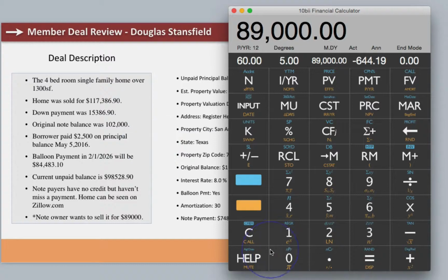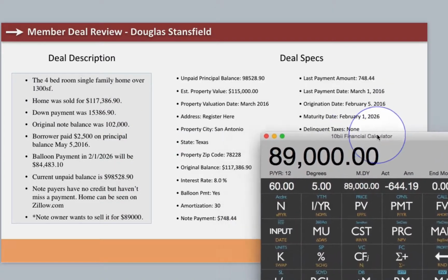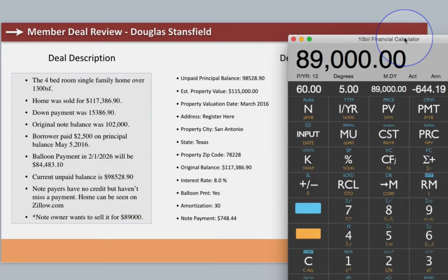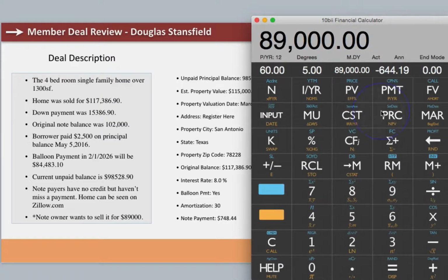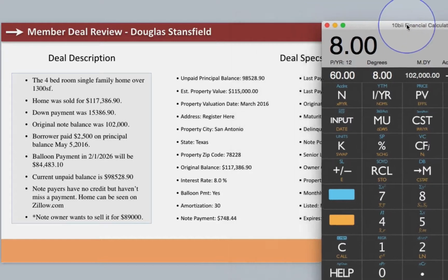So I want to put this number in here. 89,000. From just a safety investment to value, I wouldn't do the deal, but let's just see. What are the monthly payments? I don't even have that. Let's see. Maybe I do. Unpaid principal balance. San Antonio, Texas. There's a lot of paper in Texas.